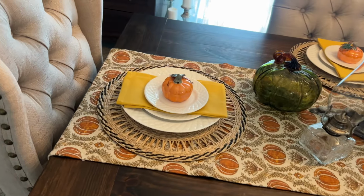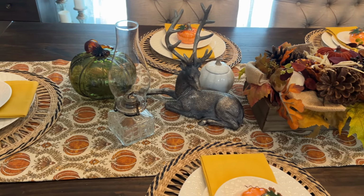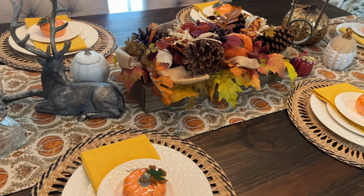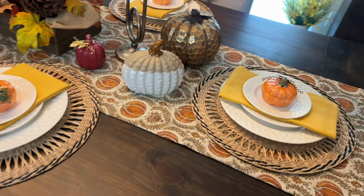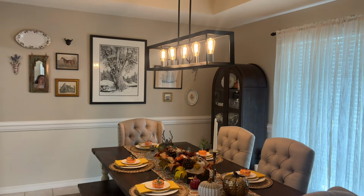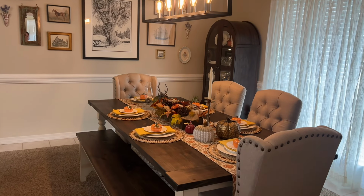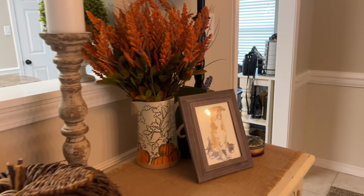I am obsessed with the yellow napkins on the table. I did have a white napkin or like an off-white color, but I feel like the yellow just really makes it pop. I also did throw in a little burgundy pumpkin. I'll try to remember where most of these things are from, though most of the decor we've had, it's not new, with the exception of the table runner, which is from TJMaxx, things like that.